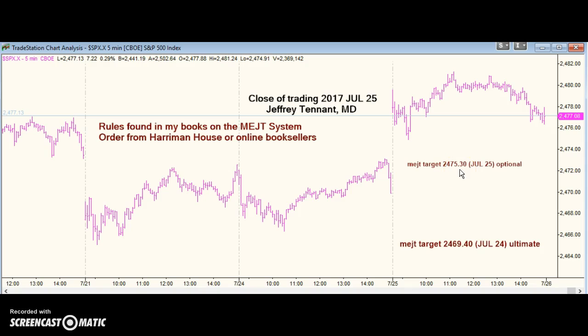We have an optional MEJT target of 24.7530, and even though we hit a new high today, it's negative to gap up, hit new highs, and not be able to close over any of them. That negativity would be erased if we gapped up and promptly traded over this high.